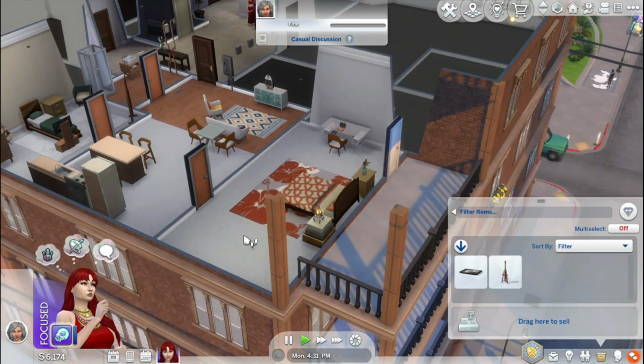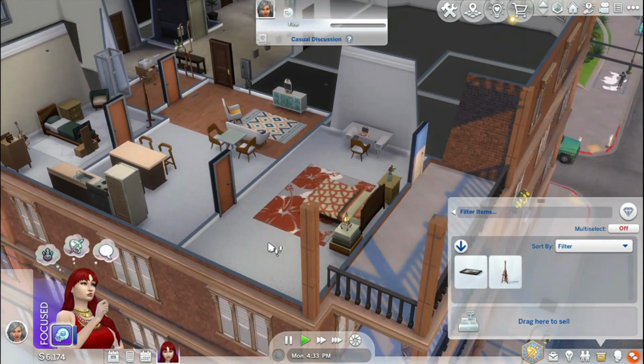Did I have a dresser in the master bedroom or no? Did I just use trunks?